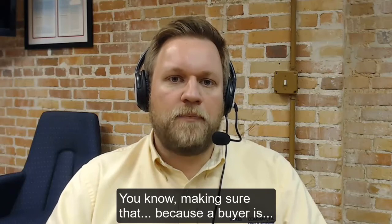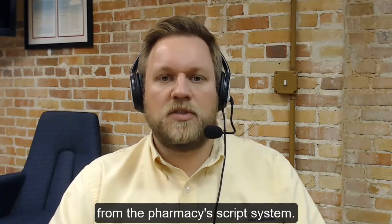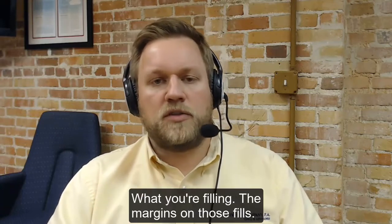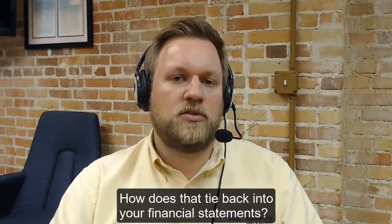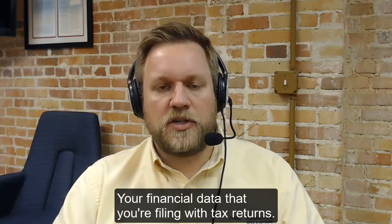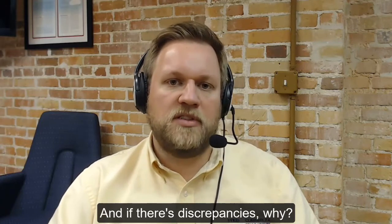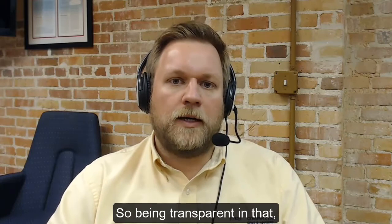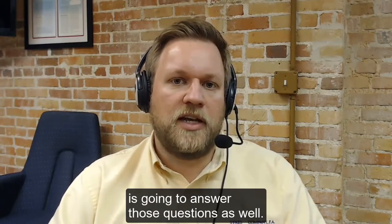Making sure that, because the buyers, they're going to want to see the audit logs from the pharmacy script system, what you're filling, the margins on those fills, how does that tie back into your financial statements, your financial data that you're filing with tax returns, how does that all match up? And if there's discrepancies, why? So being transparent in that and making sure your accounting is where it should be is going to answer those questions as well.